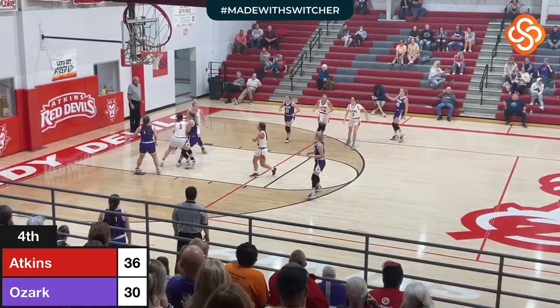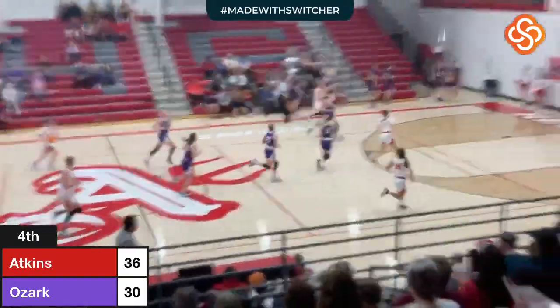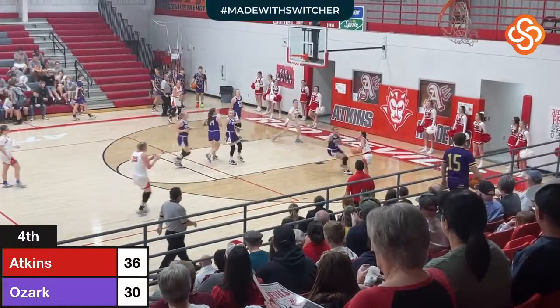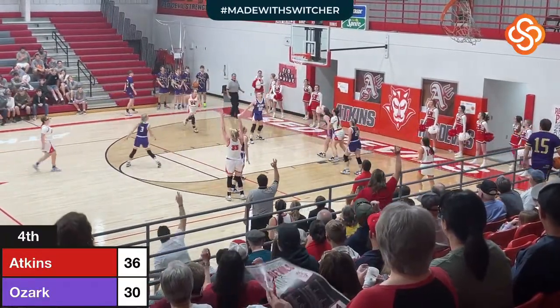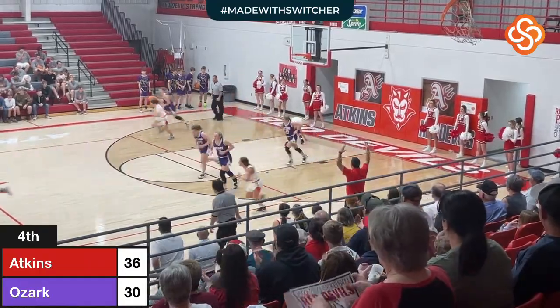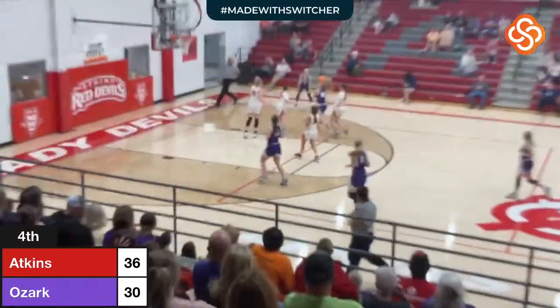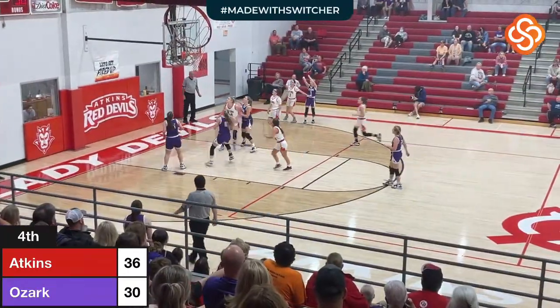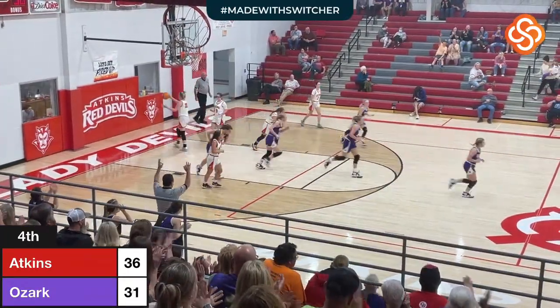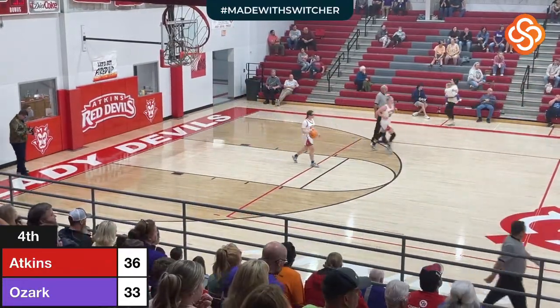Here's a three by Burns. Is no good. Coach McAnulty's telling them, let's go. Crawford. Cunningham's going to let that three fly again. It's off this time. Rebounded by the Hillbillies. Here's Burns coming across. Burns kicks it out. Here's a three by Woolsey. It's good. Back to a 3-point lead for the Lady Red Devils.